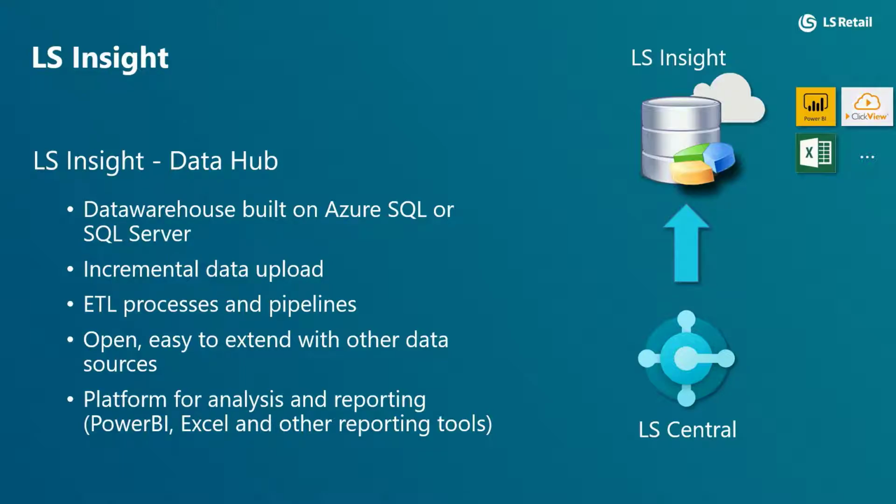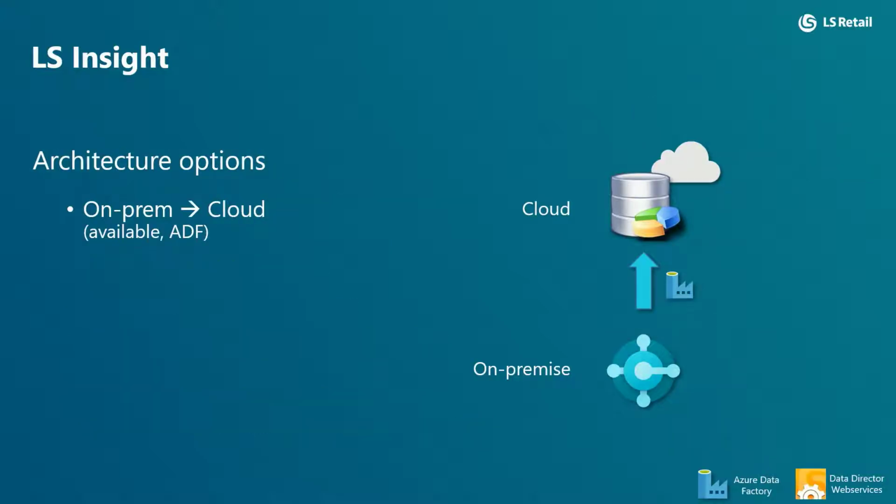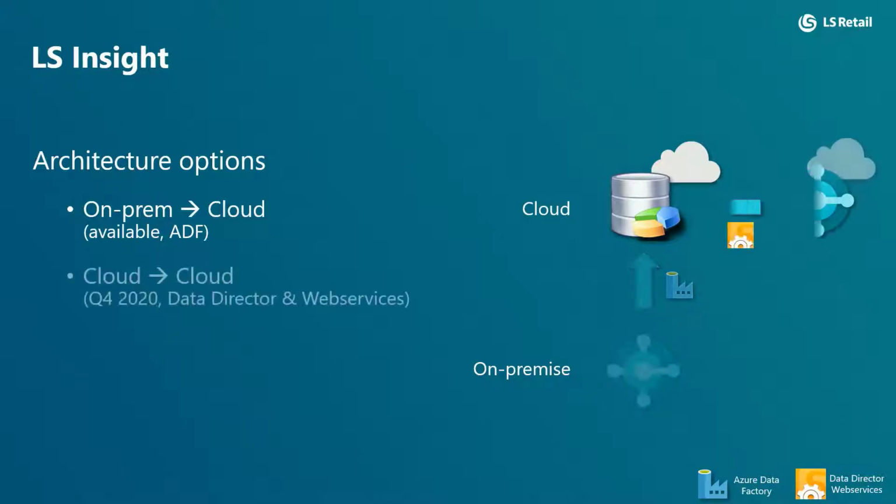Business Central and LS Central can be run on premises and in the cloud. And therefore, we also have different deployment options for LS Insight. The first option is to run LS Central on-premise and LS Insight in the cloud. Here we use Azure Data Factory pipelines to transfer the data to the cloud. The Azure Data Factory pipelines read data from LS Central's database tables in a scheduled way and write into the LS Insight database. This option is available and has been for a while.